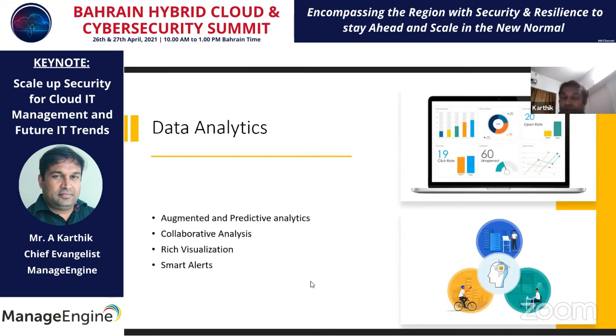You may have data from all verticals like service desk, network, server, application availability and performance monitoring, fault management, user management, security information and event management, desktop configuration and patch management. So gather all the data in a single location so that you can transform data to information, to knowledge, to wisdom through collaborative analysis of the data that has been collected.